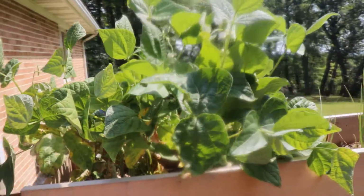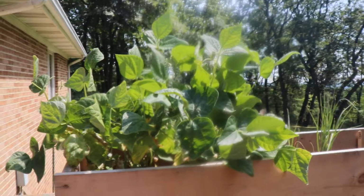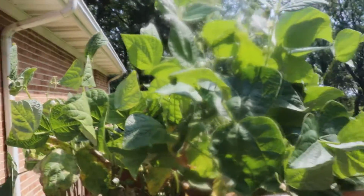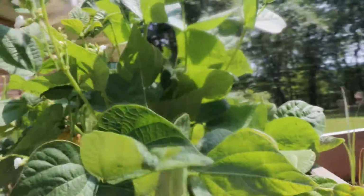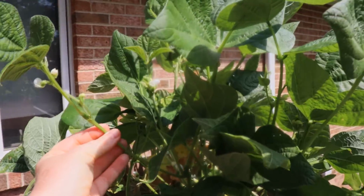So this right here is the immaculate green bean plants that I had. You can see some of the leaves are starting to die. We've had like this really dry patch, like no rain until like last night. But it's still growing, still doing well.